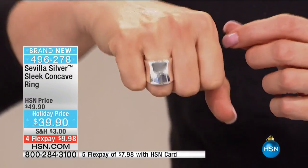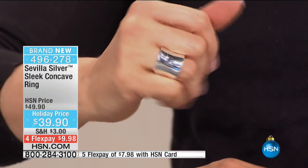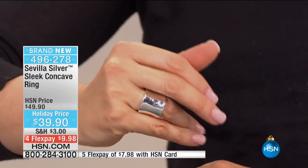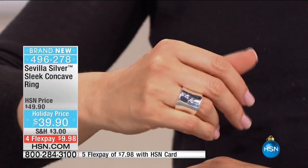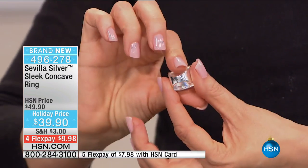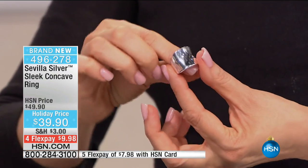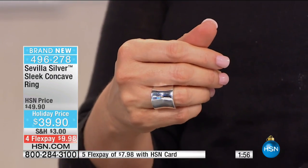So our rings in Sevilla Silver are one of our most popular categories, and I'm going to tell you why. It has to do with the amount of silver that you are getting in the look for the price that you are getting. To see a ring like this in a mall for less than $150 would be astonishing. I don't think that's happening. No, you wouldn't. That's the kind of look that you're getting. It's that much sterling silver. It's that much look. Absolutely.